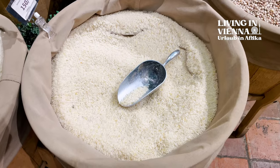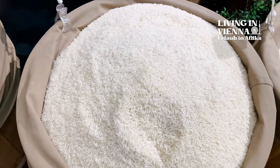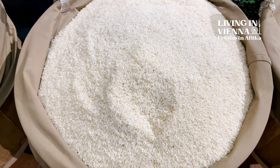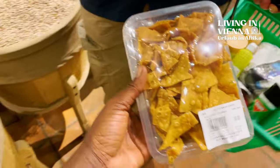It's very good for making biryani. This is pishori. Actually, I've not been able to find pishori elsewhere in the world. This is a Kenyan rice. It has a really good aroma. I got this. I would like you to taste it.